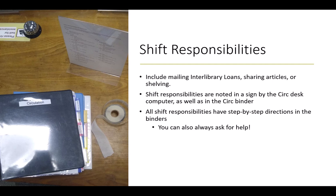On the Circ Desk, you can find a list of all the shift responsibilities organized by day of the week and time. If you forget how to do something, or if you're substituting for a shift that you don't normally work, there are step-by-step directions for all shift responsibilities. Information on where to find those directions is on the sign. And of course, if the directions aren't enough, you can always ask for help.